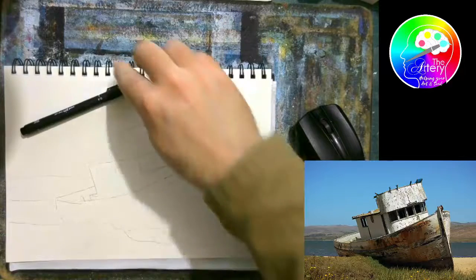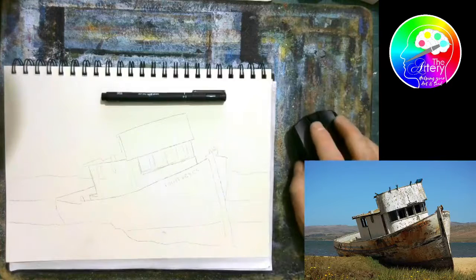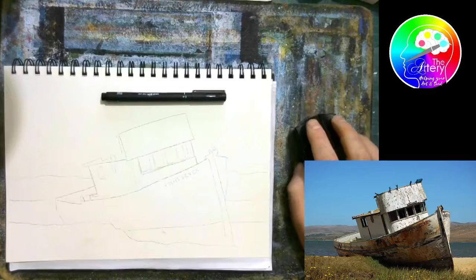So I'm using a number 0.4 black pen. So I have sketched out the outline, and I'll give you 10-15 minutes to sketch that out, because it's the pen work that's the important bit today. I'm just trying to find the bird song.